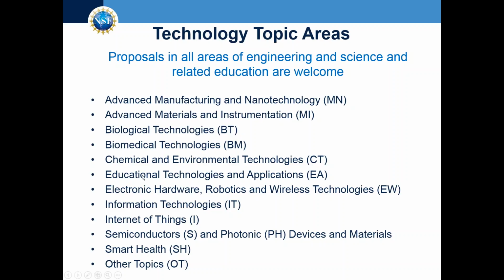So again, you can see that they are very broad, everything from advanced manufacturing, advanced materials and instrumentation. Here I am in the biological technologies. We also have biomedical technologies and smart health, so two biomedical areas at the moment. We cover chemical and environmental technologies. We have educational technologies and applications. We cover electronic hardware, robotics, and wireless technologies, software and other information technologies, the Internet of Things, and semiconductors and photonic devices and materials.